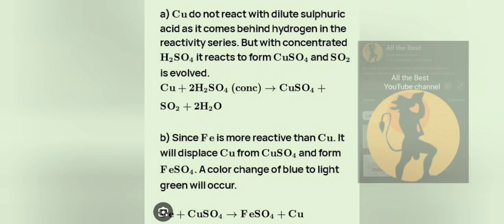Since Fe is more reactive than Cu, it will displace Cu from CuSO4 and form FeSO4. So a color change of blue to light green will occur. So Fe plus CuSO4 gives FeSO4 plus Cu. It's a very simple equation.